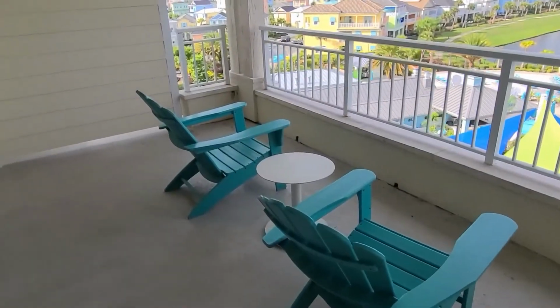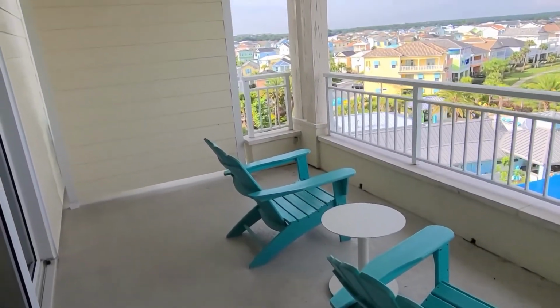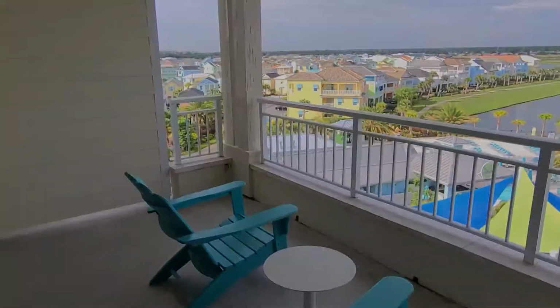Here's our balcony, a nice size. It's only 2 chairs though. This is all across the top of the balcony, but I believe it's spider eggs, and they're everywhere. It's all the way across.